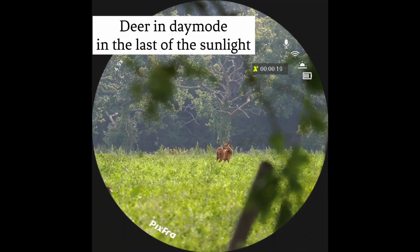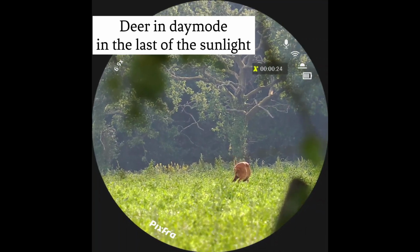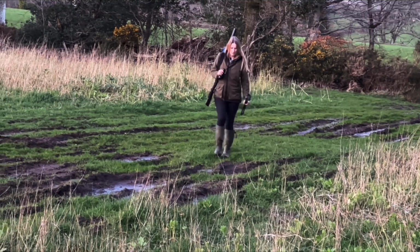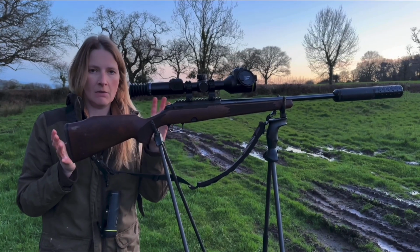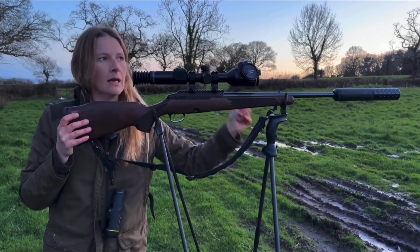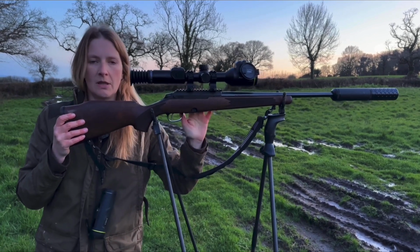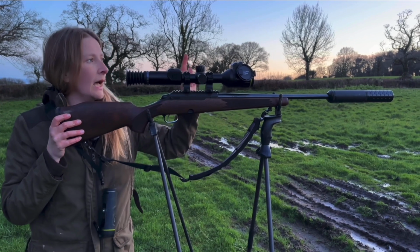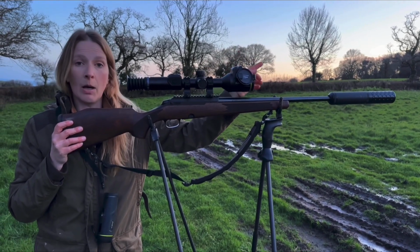I spotted this doe being hassled by midges in the last remaining patch of sunshine. This isn't loaded, it's a 222, and I'm not intending to take any shots, obviously, at deer. For those that don't know, maybe in a different country, it's actually illegal to shoot deer with a rifle of this calibre. It has to be larger, a minimum round of a 243. However, I was just using the scope to have a look at a buck out in this field.